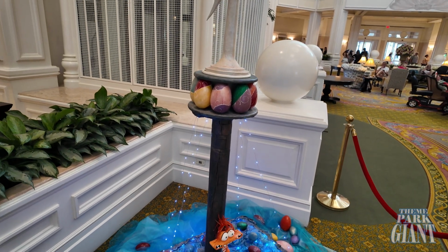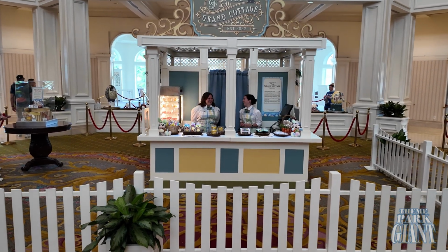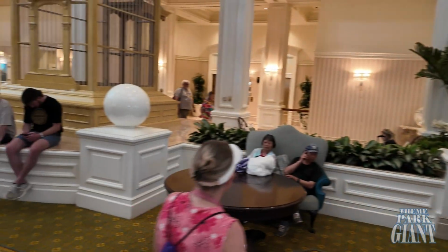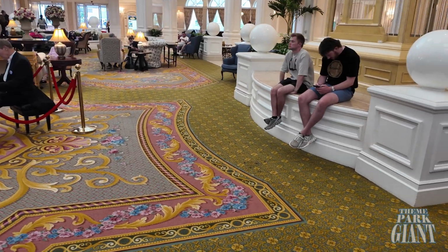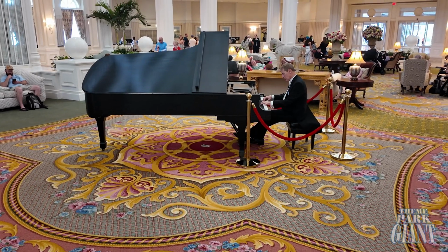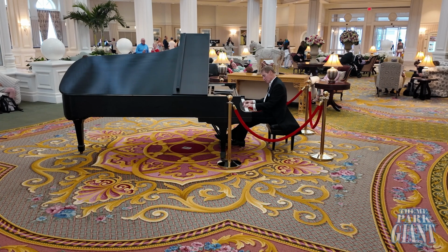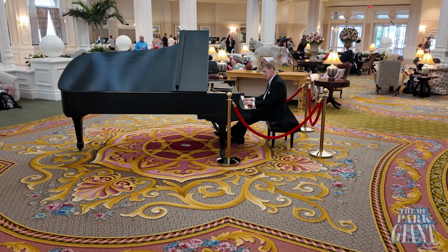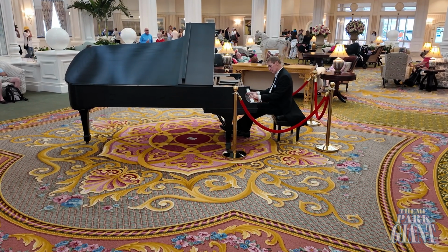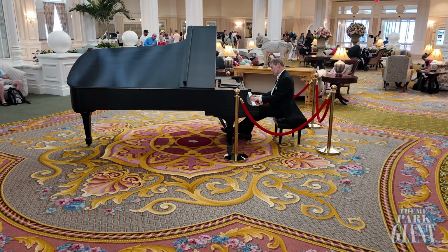Very cool. And there's the Grand Cottage. Cast members saying hello. I had a big lunch over at Steakhouse 71, so I am not feeling like a treat right now, unfortunately. But as a piano player myself, I love when the grand piano player is playing here in the lobby. Just let me play the grand once in a while. It's okay. They always put that sign out that I can't.